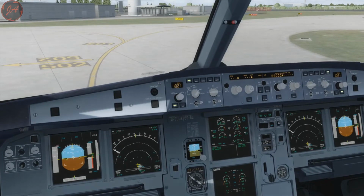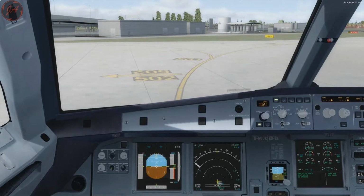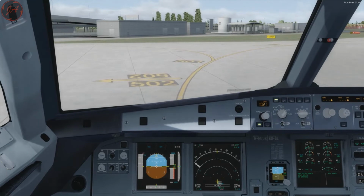We can also go auto brake max and arm the ground spoilers as well. We may as well, whilst we're here, the runway's like there. We may as well do all of that. Brilliant. So we can release the parking brake and put a little bit of power in. Not a lot because we are quite light today.